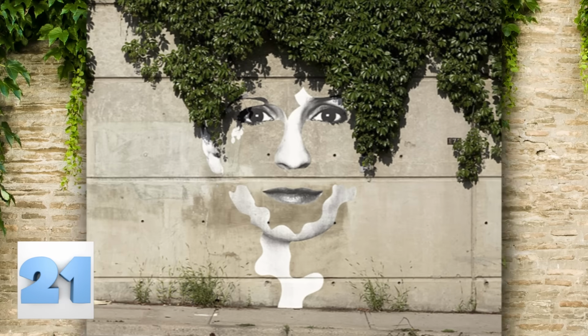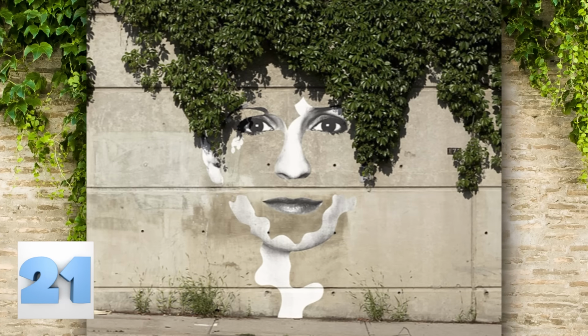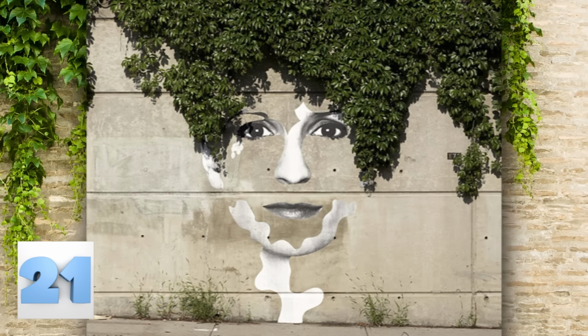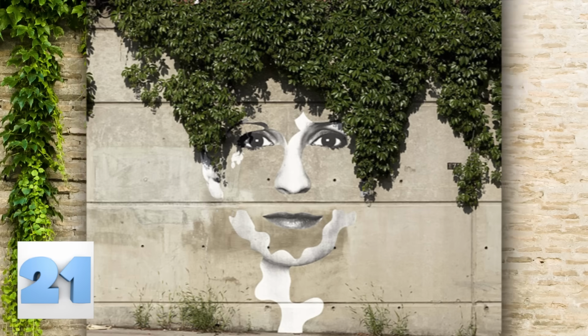Number 21. A completed look. The street artist that designed this creative piece of art was clearly using the surrounding foliage to complete the look they were going for. This may not be a hairstyle that you would want to get yourself, but since it's made out of leaves, the poor woman didn't really have much of a choice. Looks good anyways.